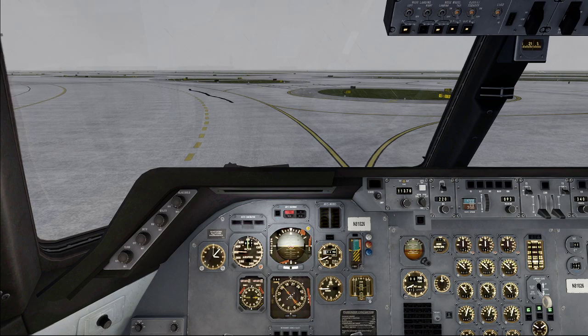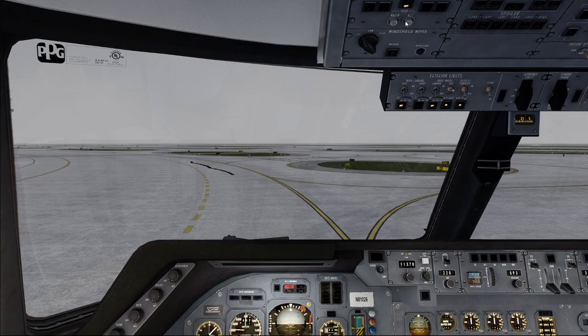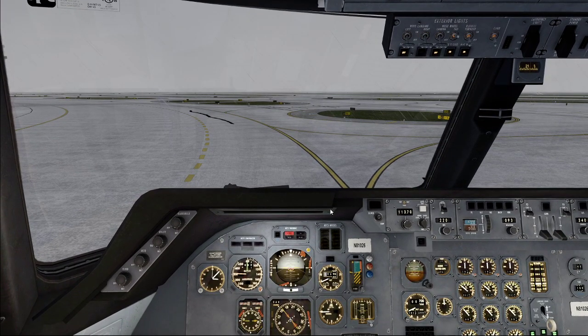I inadvertently had my yoke or my throttle quadrant with the thrust turned up to about 75%. So that was, we're just going to say we're testing the thrust right there to make sure everything was working. All right, controls are checked. Taxi lights can come on. Anti-skid, we already turned that off. Oh, that won't turn off until I turn the battery off.